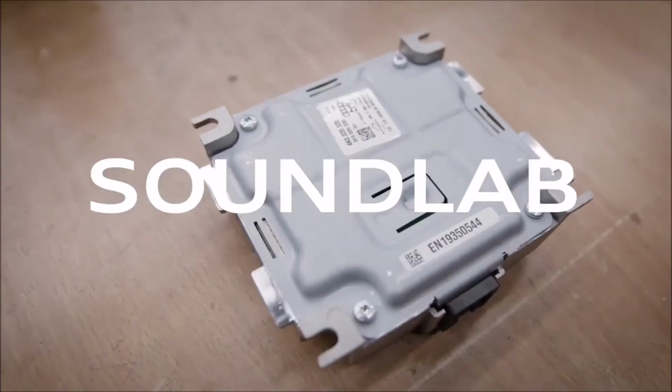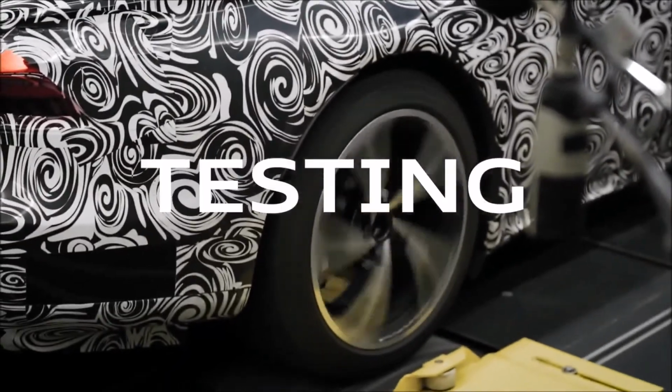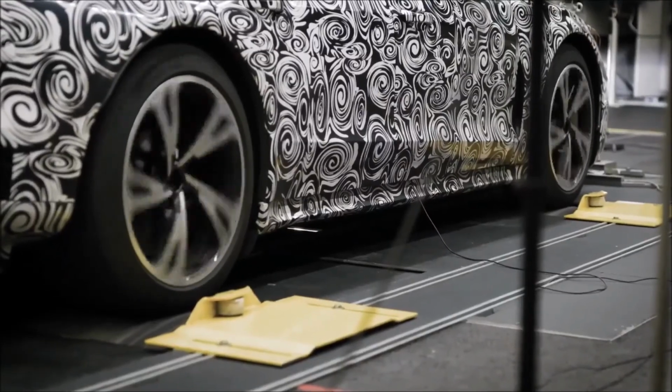These steps are being repeated until the refined sound groups are ultimately tested on the road. More than 100 iterative steps are necessary to get the final result, consisting of a sound experience of 32 audio tracks. With our workflow and software, we are a true pioneer in developing vehicle and driving sounds.